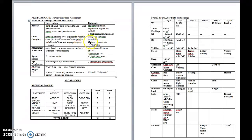We don't want to raise the baby. We don't want to lower the baby because it can cause a reverse transfusion, especially if the baby is higher than the mom. So some of his blood might go back to mom, and you don't want to do that. Never strip the cord, might hemolyze the RBCs, might cause hyperbilirubinemia.